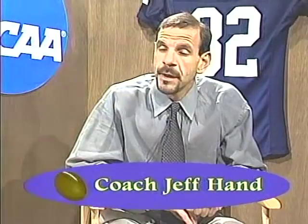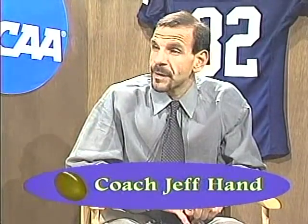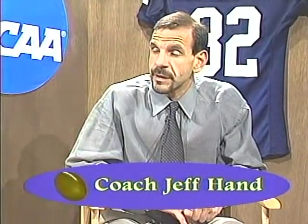Now, looking at this team on film, what has impressed you about this Adrian team so far? Speed. They have a good amount of speed on both sides of the ball. They definitely are fundamentally sound in everything that they do. They have a good amount of size too. But honestly, most teams we're going to play are going to outsize us, and that never concerns me as much as if someone outspeeds you.